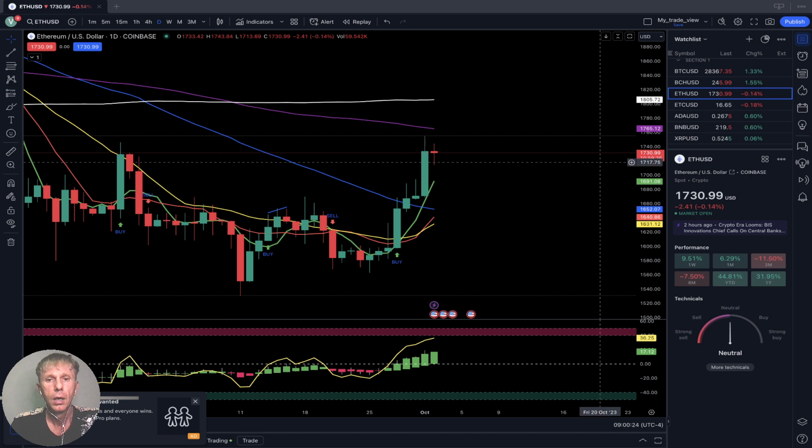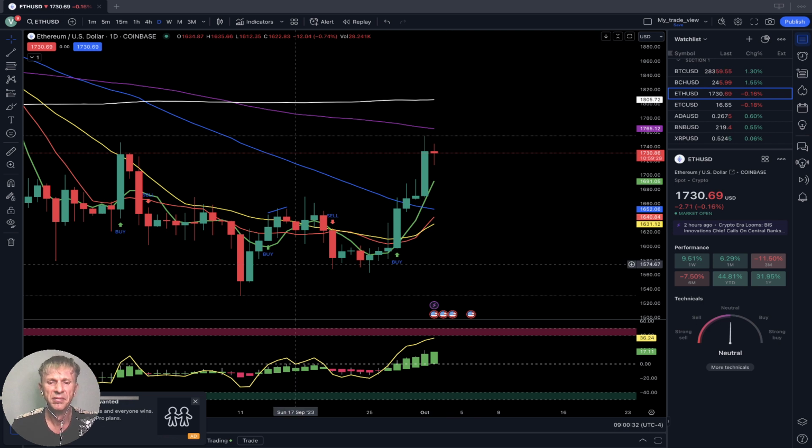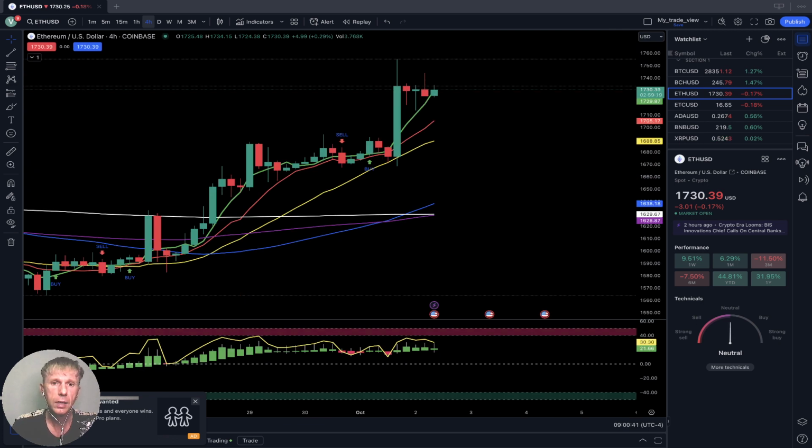Ethereum flat price action. Last bar disconnected from SMA 5, 10 and 20. RSI bullish, Heikin-Ashi bullish, still bullish trend on daily time frame for Ethereum. 4 hours time frame, bullish trend, last bar above all moving averages, bullish trend.